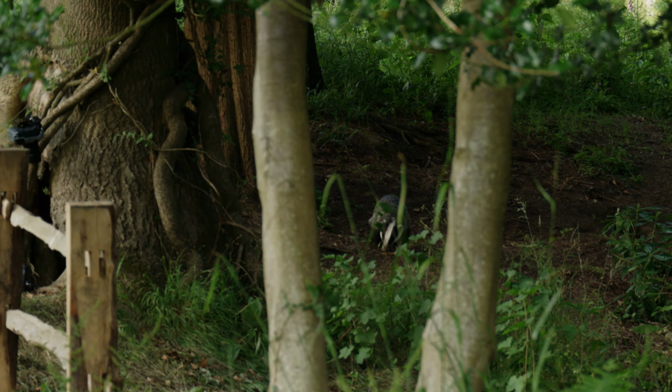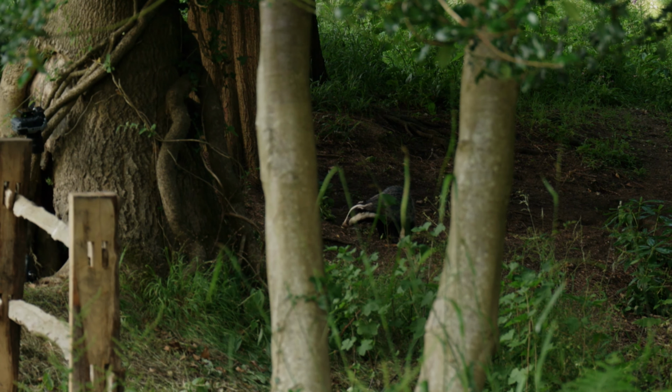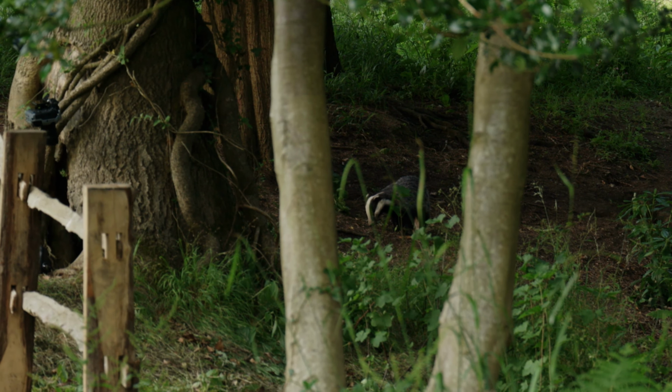And we'll see them foraging for food as well? Yes, very hopefully. So badgers follow the same ancestral foraging paths every single night. They are real creatures of habit. They'll be looking for fallen berries, bulbs, seeds and insects as well.